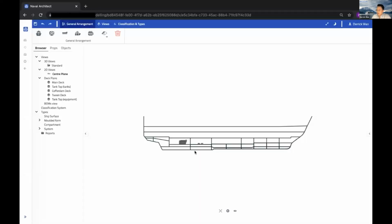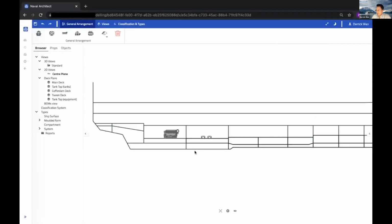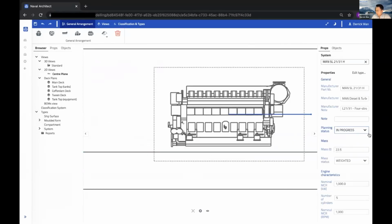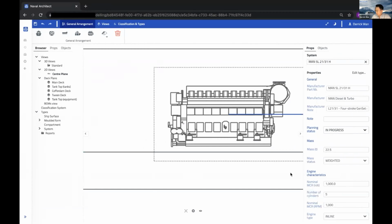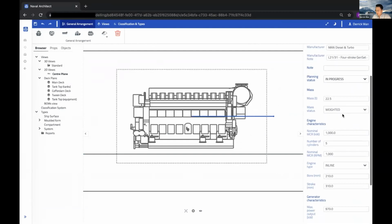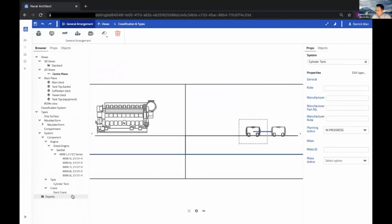And now the question is, okay, how do you connect this with the properties and characteristics that I've mentioned? So right now we have added equipment. This is an engine. You can see on the right-hand side that this is connected with all the relevant properties. You can define for yourself what kind of properties you want to include.